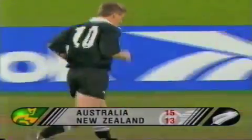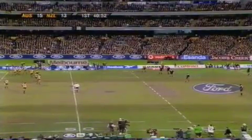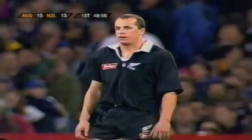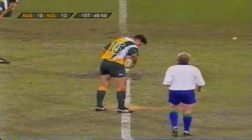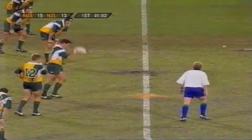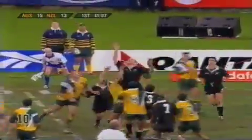It's 2 tries apiece. Matthew Burke has scored all 15 points for the Wallabies. Well, Ian Jones makes a habit of scoring that sort of try. We've seen him many times over the last few years in Super 12 and Test matches doing it. Well, this ground is hard and fast tonight. We've seen a real spectacle.